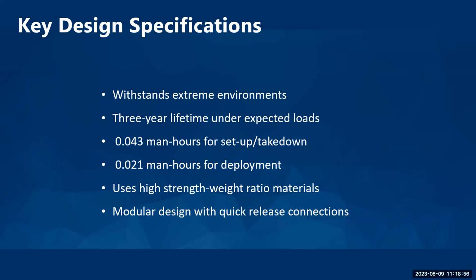We tested key components of the design that would be most likely to undergo failure due to fatigue, and proved that this system will last a minimum of 3 years under expected loading conditions. We performed a time study that indicated 0.043 man hours required for setup and takedown. This greatly exceeds the 0.5 man hour requirement that we set for this parameter. The time study also indicated that it took 0.021 man hours for deployment, which greatly exceeded the 0.75 man hour requirement that we set forth.